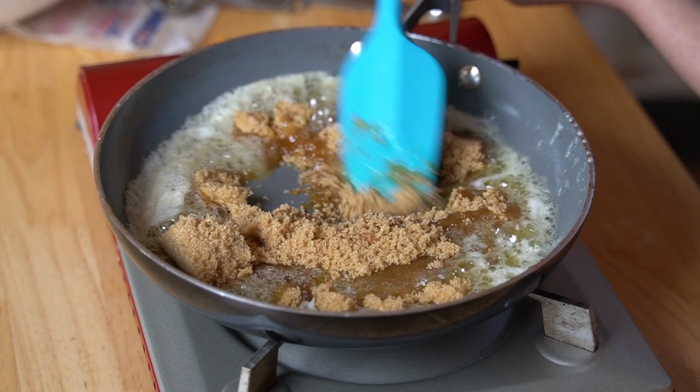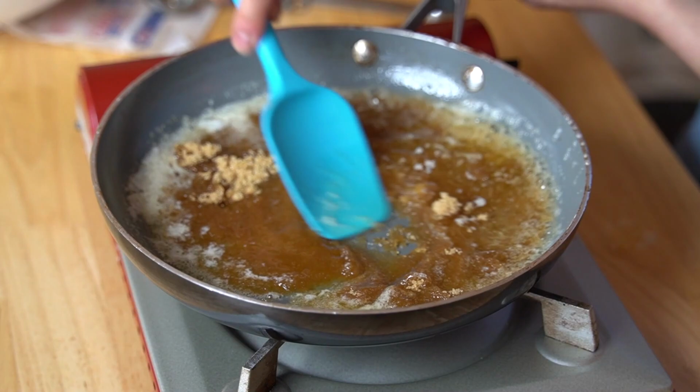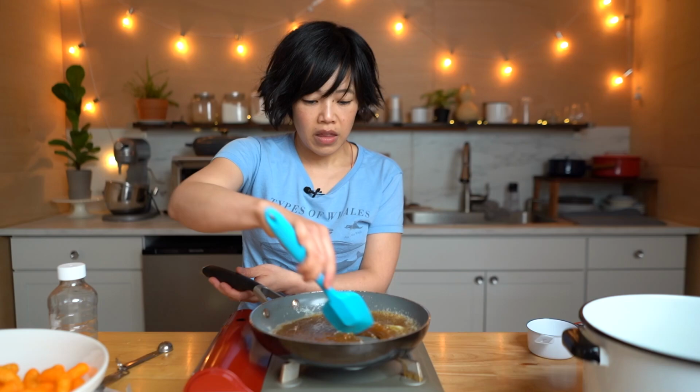5 minutes. So my butter is certainly hot, and we're going to cook this into a little bit of a syrup. The corn syrup that we added to this will help prevent this from crystallizing, because sugar likes to do that.